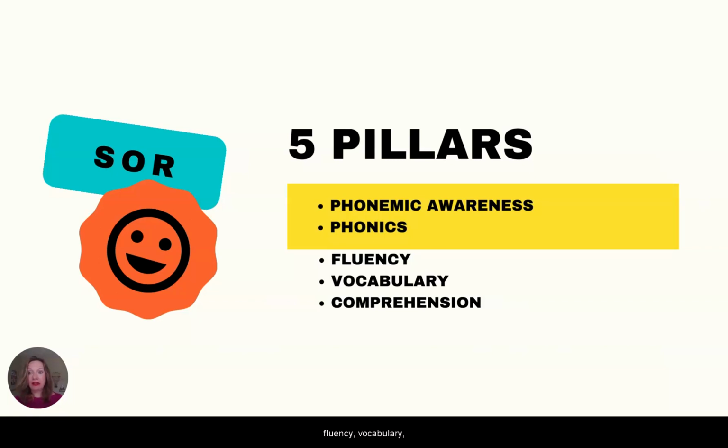Phonemic awareness and phonics instruction is hugely important for early childhood programs. Fluency has to do with how quickly and accurately a person reads. And fluency is important because it aids comprehension. If reading is choppy, that hinders comprehension. Vocabulary has to do with understanding the words, which is important to be able to understand what we're reading. And so that's the 5+1.